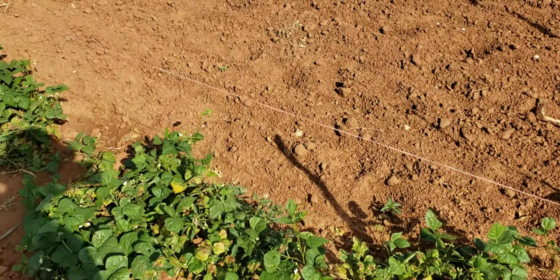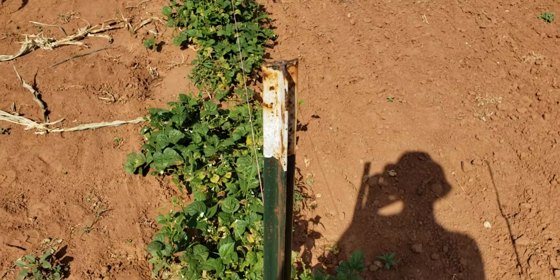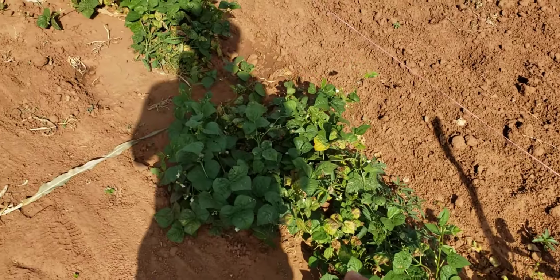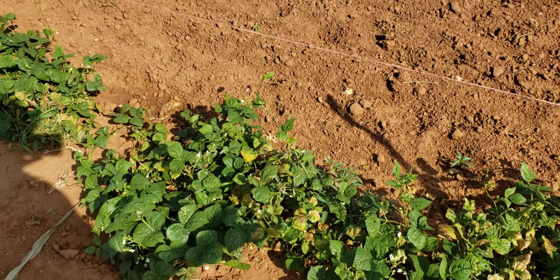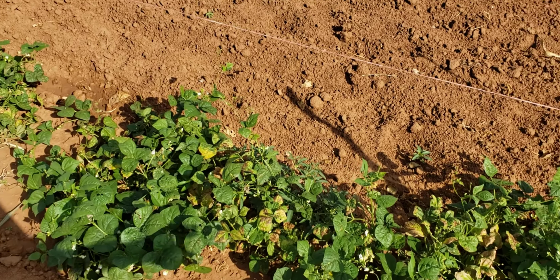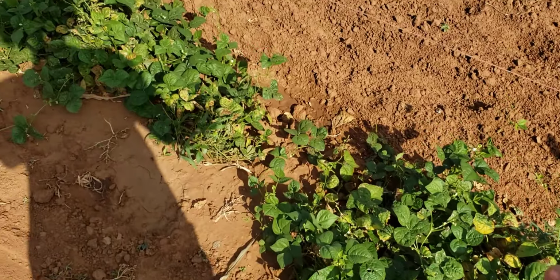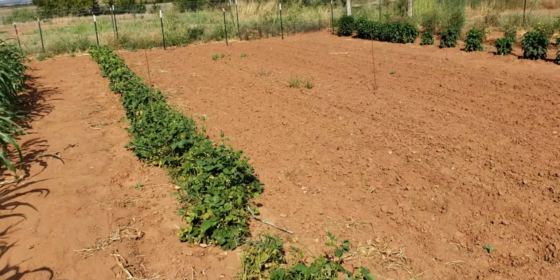So we got a whole row of these beans. A lot of these were eaten off pretty bad because of the blister beetles. After I sprayed them and they recovered, the beetles came back again, but I got them earlier this time with the spray. So the beans look sad, yeah, but they're not bad, believe me.